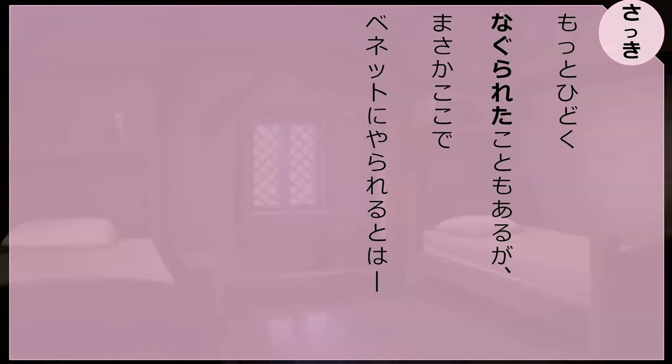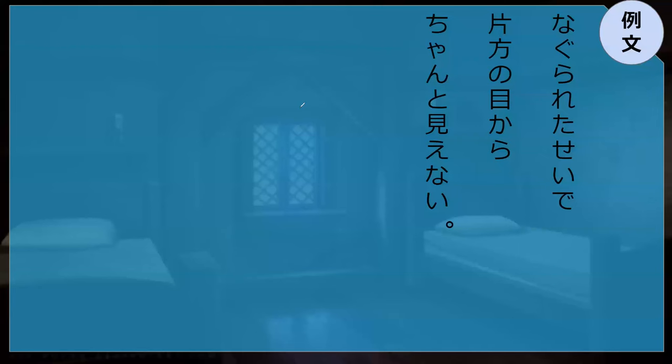Perfect. You know what nagurareta means? From naguru. Nagurareta. Passive. It's being acted upon. But naguru, I don't know. Right. So naguru is to hit. So nagurareta is was hit. I was hit. I was punched.